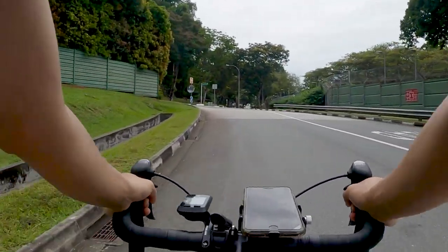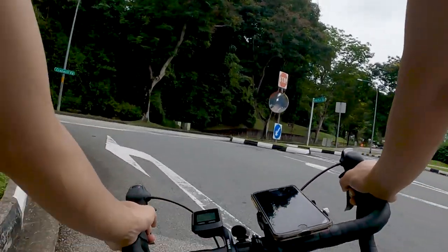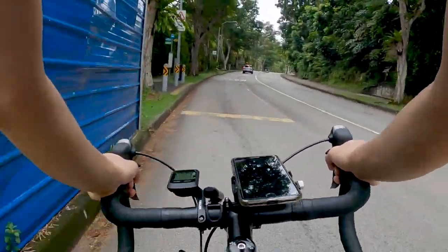Okay, heart rate is good at the start at 126. Whoa! So sharp a turn.